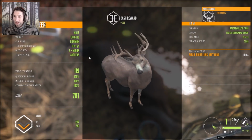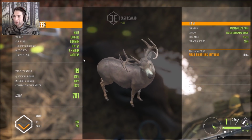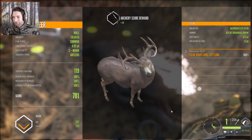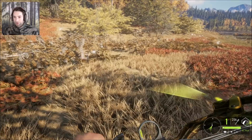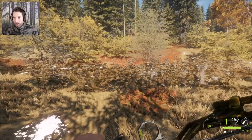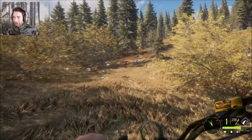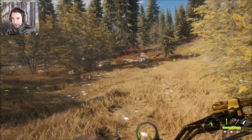119, total score of 781. Yeah, I thought he wasn't quite big enough to be a gold. This is the one that I thought was going to be the big one, but he wasn't quite big enough. Still a really nice buck. Total score of 781 on him. And now let's go back over here and pick up this buck. I don't want to lose any of these animals here.